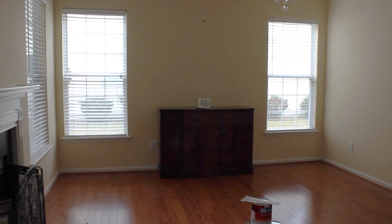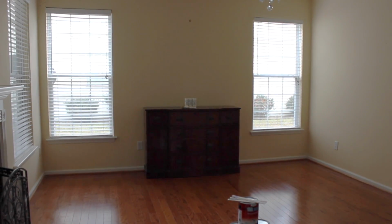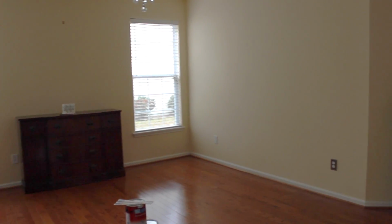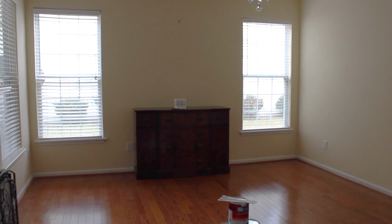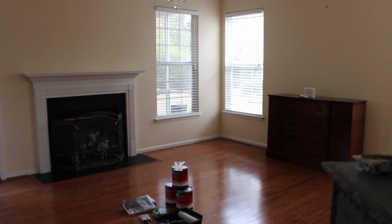And so it left us with this blank slate, which was not bad for us because this room is right off of the kitchen. So we renovated the kitchen. Many of you know that already. I'll link that playlist below where I show kitchen tours, the process of the renovations, all kinds of videos if you're interested in that on our kitchen.